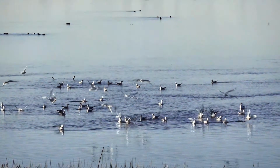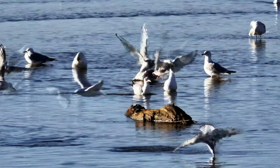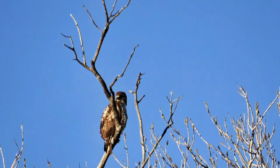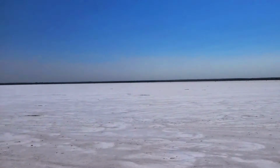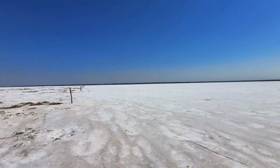But there's more than just minerals here. The surrounding refuge is a vital stopover for migratory birds, including endangered species like the whooping crane and least tern. Salt Plains also played a role during World War II, when the U.S. military used the area for training flights due to its wide-open visibility.